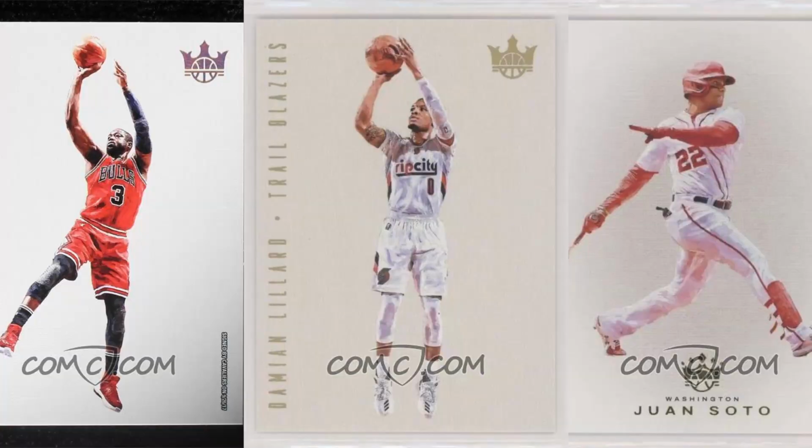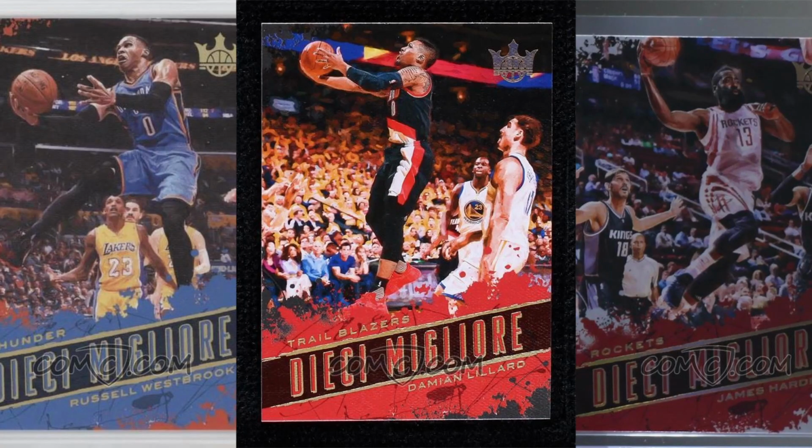Court Kings also has Blank Slate. This is one of the ones that's more well known. Court Kings also has Dieci Miglor in previous sets. So quite a number of these from Court Kings that have been case hits in different years.